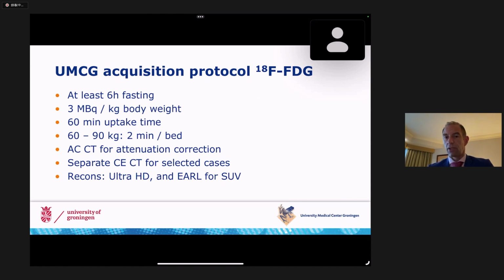Of course, we make an attenuation CT for correction and a separate contrast-enhanced CT scan for selected cases, for instance in lymphoma, esophageal cancer, and lung cancer, but not in all cases. Our standard reconstructions consist of an Ultra HD reconstruction, but also reconstructions based on European guidelines for SUV determination.